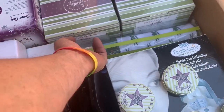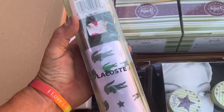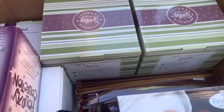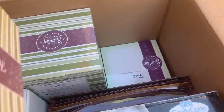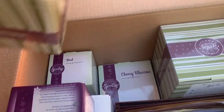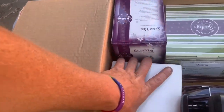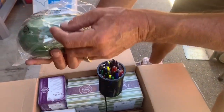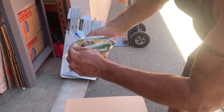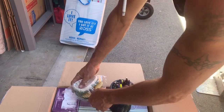This is good. This is Lacoste. $55 umbrella. That goes on eBay. Hope these Scentsy candles are worth something, because look how many we have. We got Fizz and Apollo. We got Torino. We got Bud. That sounds like a good flavor. We got Snow Day. Look at that. Nice. You guys want to see boxes and I have to film, and that's an avocado. Oh, this is just cute. No, it's a pear. No, it's an avocado. There's a seed.